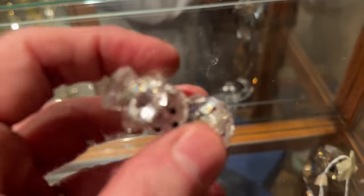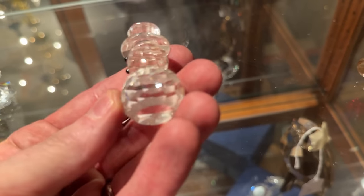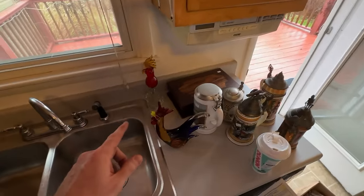This snowman is cute, but he's pretty light also. $10 on him. I think we're gonna leave this guy here as well. That's the area we just came from. And then we swing over here in the kitchen.